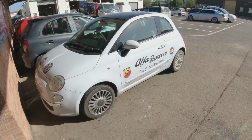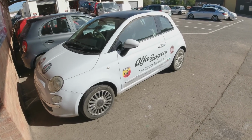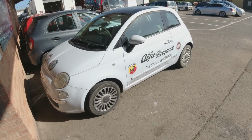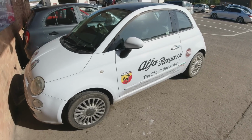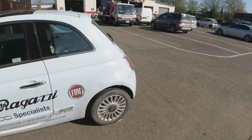But basically what happened is the deal that we did on her new car, we discounted it quite heavily and threw in some additional service work and repair work, and this car went on the books at £1 as a part exchange for £1.